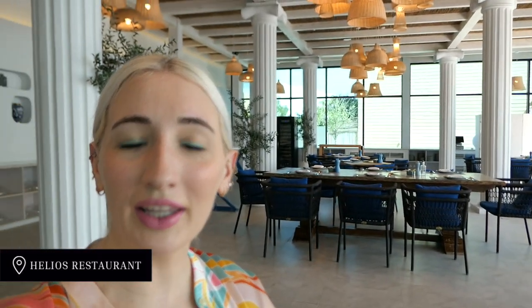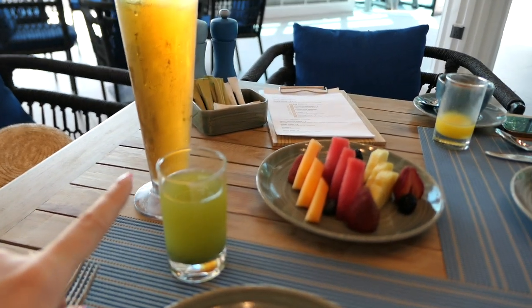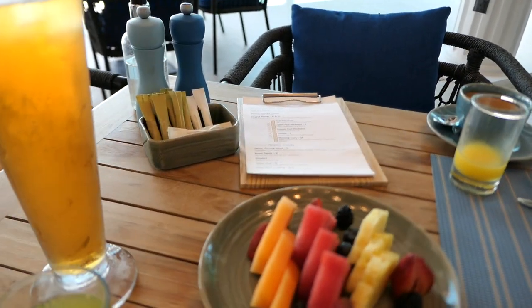We just came for breakfast. It's the same restaurant we came to for dinner last night. They have an amazing menu, a lot of gluten-free options. They bring you out a fruit platter and I've got an iced tea and a green juice. And we're waiting for the rest of our food now.